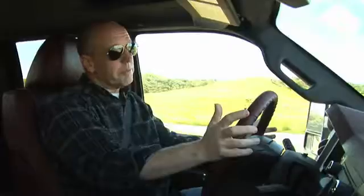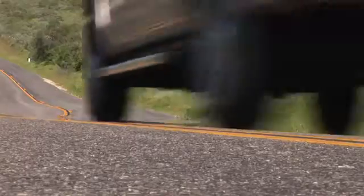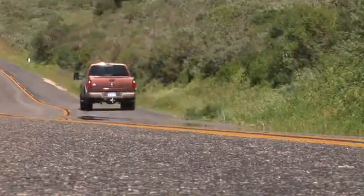So far, so good, but a lot of the personality of a pickup truck is built into how it hauls and how it tows. So I'm looking forward to seeing how this truck performs in those situations.